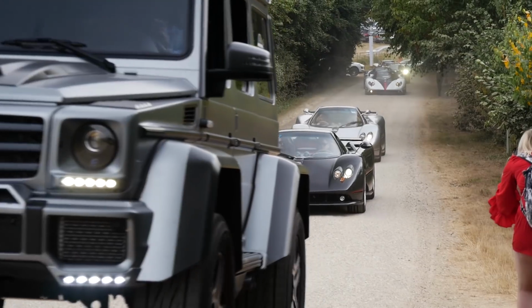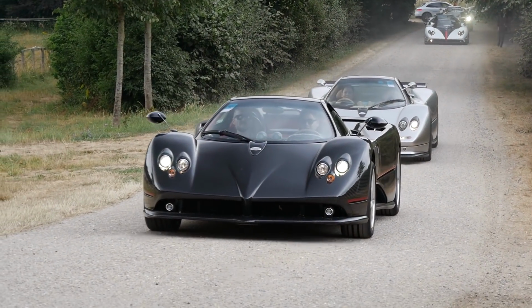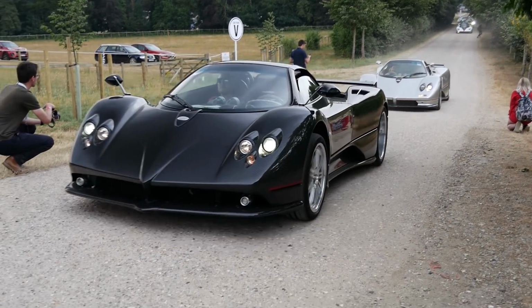So some of the cars which have been coming up this little dusty track here have been incredible so far. So many Lamborghinis, Ferraris, we've had a Senna, but there is a rumour of a little Pagani convoy, which I think is just around the corner. This, if it's true, will be epic. Oh my days. Oh my good lord. This is insane.